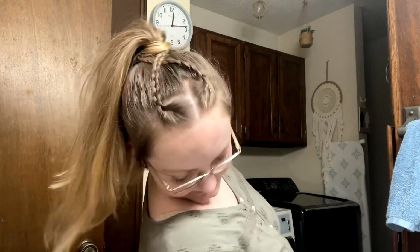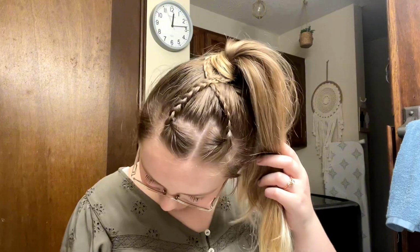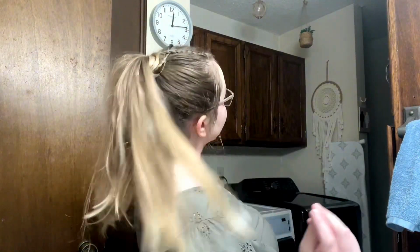And this one looked really cute. I think this is probably my favorite one that I did besides the bubble braids. I just think this one really looks more unique than a plain high ponytail. And so if you like this one, make sure to give it a try, as well as all of these other hairstyles.